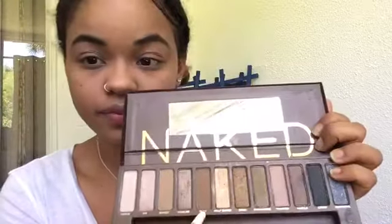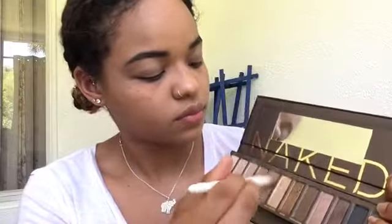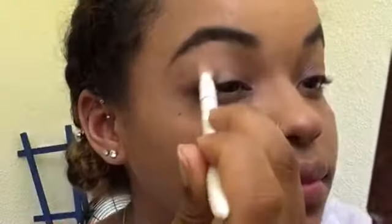The very first color I'm going to use for my crease is the color Buck. I use a fluffy brush just to start with my crease, just to darken it up and add some depth to it.